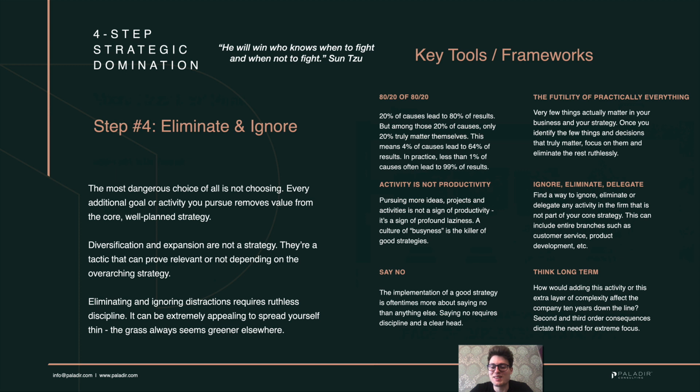Of course, then comes the idea of saying no. So the implementation of a good strategy is oftentimes more about saying no than anything else. And saying no requires discipline and a clear head.